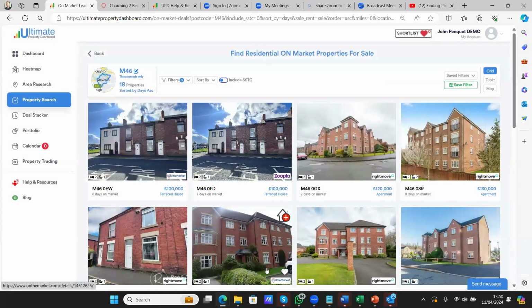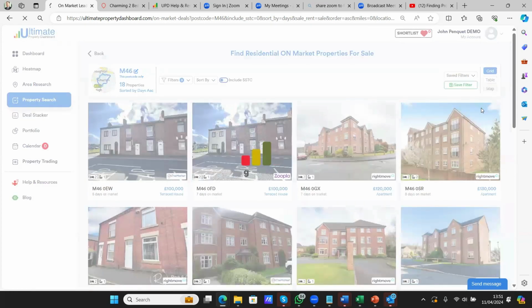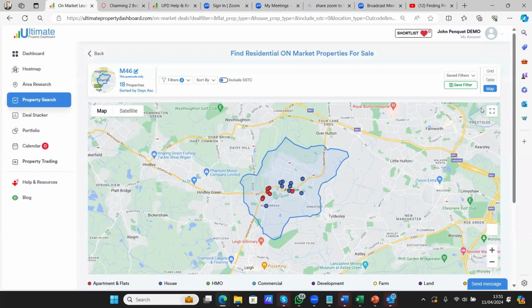And that should get our list down. Actually, it doesn't really make much of a difference because there aren't many flats there. And the price, they're all priced under 130,000. Okay. So very quickly we're able to filter. We can also look on a map. We can do a table. We can do all sorts of cool stuff for this. Okay, to understand where properties are listed and what they're listed for.